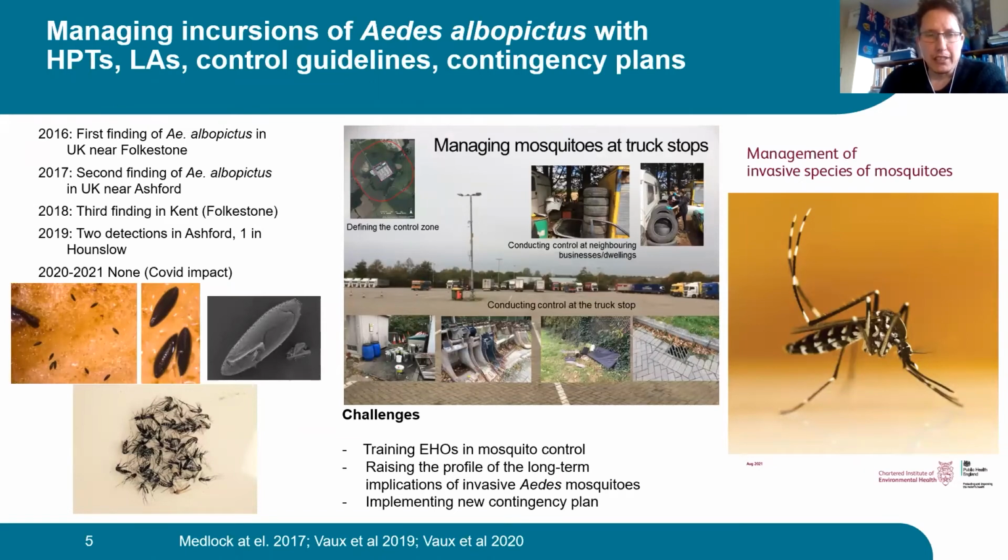So in the last 6 years, we've detected this mosquito 6 times in the UK. Firstly, in 2016, it's on service stations on the M20 at Folkestone. Later in truck stops in Ashford, again back in Folkestone, and then in Ashford and in Hounslow Distribution Centre. There have been no detections in the last 2 years, possibly because there have been less people travelling from the continent back into the UK.